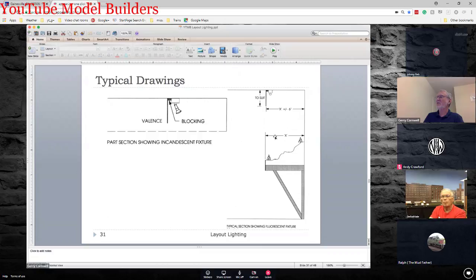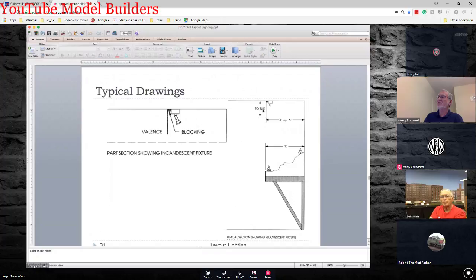Now, it's not the prettiest thing on the planet, but it doesn't matter because it's behind the valance. So it works perfectly well. And you don't need a fancy looking fixture in a situation like that, because once again, the valance is hiding the aesthetic of the thing. These dimensions are fairly typical. So whatever this is, you can move this valance a fair distance back and forth this way. It says plus or minus 6 inches, maybe 3 or 4 would be better, but somewhere in there.